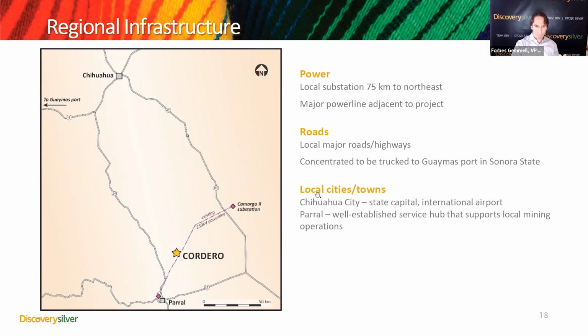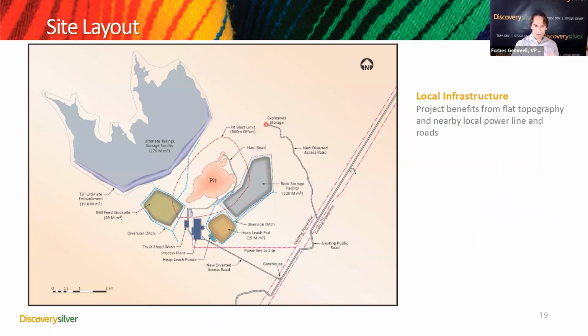So excellent setup. And then if you zoom in onto the actual site layout, this is that power line that cuts through our property package. There's an access road there as well. So we've got a huge head start from an infrastructure point of view, and a pretty straightforward layout. We've got our open pit stockpile. This is a processing facility, waste dump, and this is a heap leach pad.